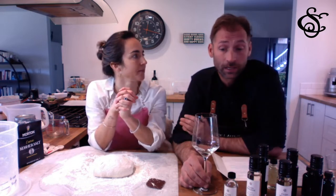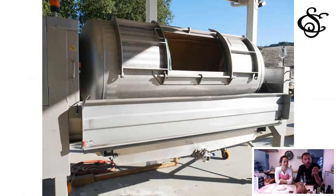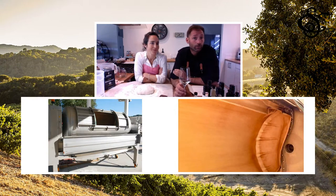So the last component of rosé is how we make it from red grapes to that. We take a press when we pick the fruits. We put the fruit in this press, and this press has a bladder inside. This bladder can inflate.